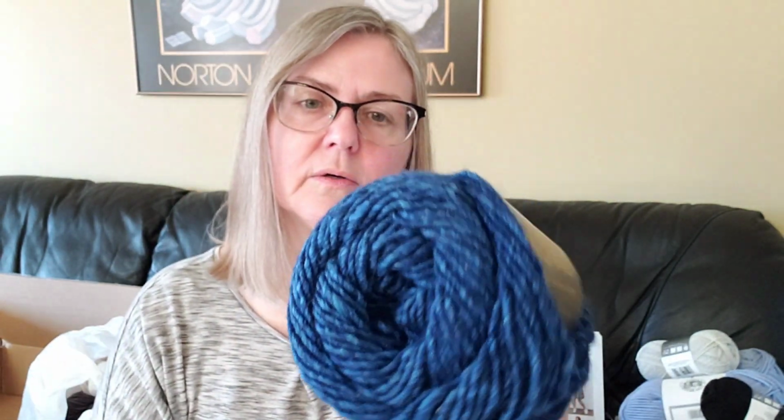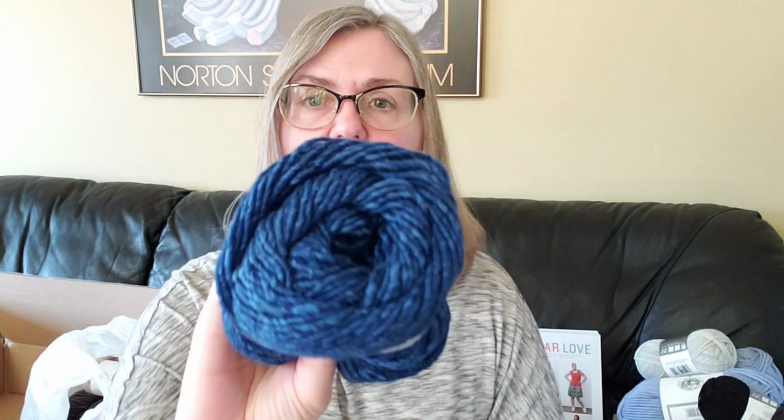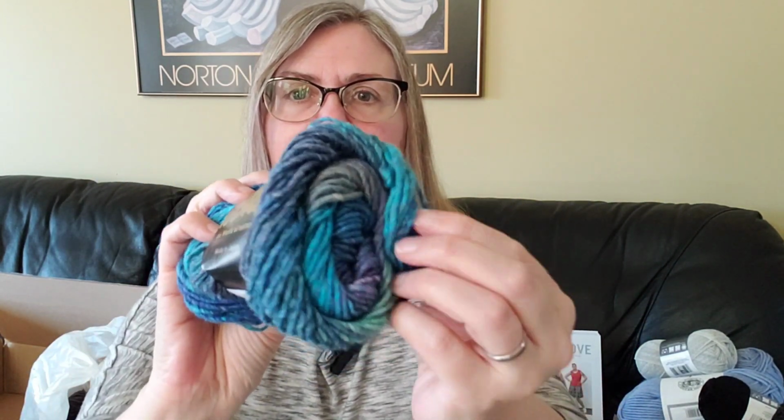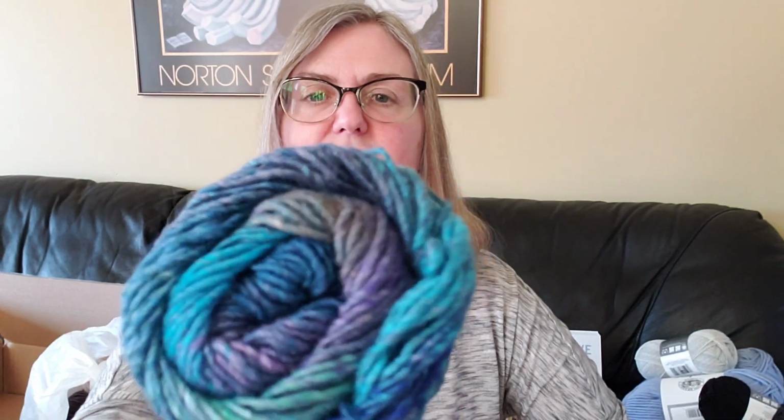So this is like the tonal colors of the Noro, which I don't have any tonal. It is a 4-weight medium, 45% silk, 45% mohair, my new favorite, and 10% wool. Just beautiful. It's color number 3. And then this one is the same specs of the content, but this is your standard Silk Garden. And it's color number 373.